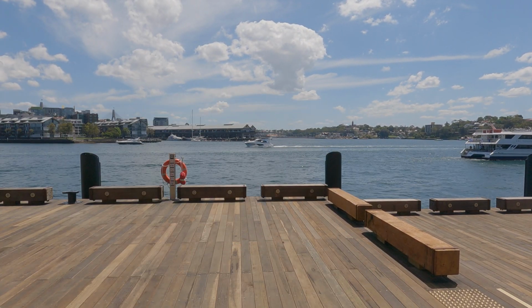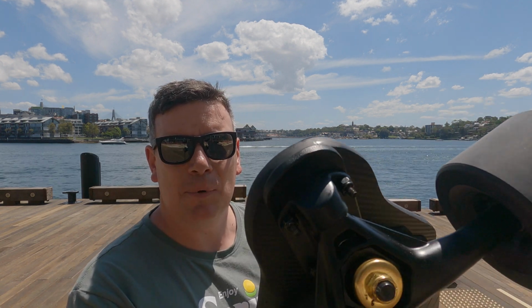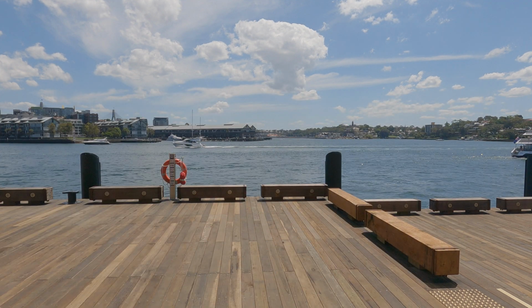62 mil on the front, which is really nice to see. Another strength are these nose and tail protectors that come on every board, along with these bushings and so on. They're also handled really nicely.